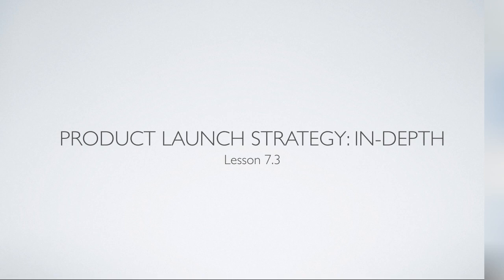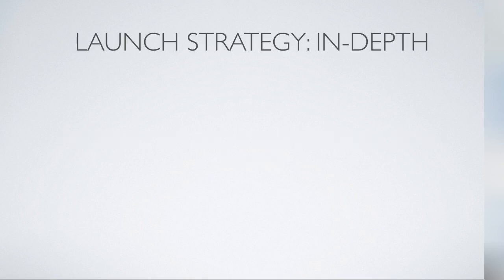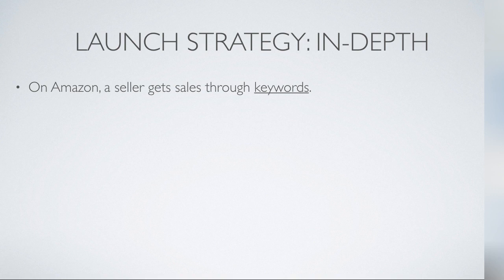Product launch strategy in depth. All right. So on Amazon, a seller gets sales through what is known as keywords. We've talked about keywords and keyword searches and keyword phrases and terms. You guys know already, just through the product research, what a keyword is.